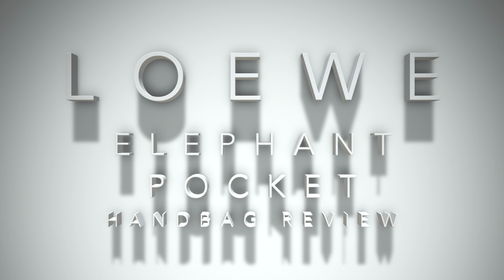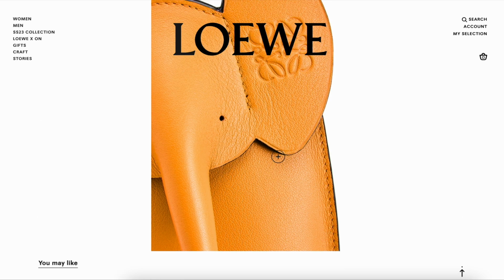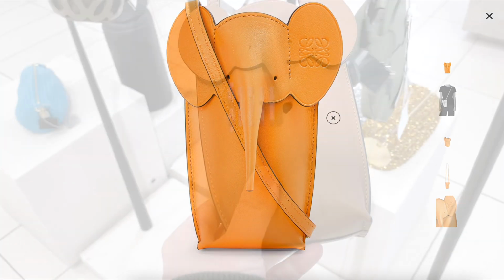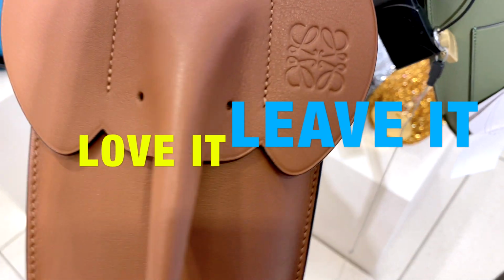Now, there are so many handbags within the Loewe handbag collection. I know it's worth reviewing more, and I would love to hear from you if you have other suggestions. But in the meanwhile, for this elephant pocket in classic calfskin for $1,280, do you think it's worth it? Would it be something that you would love, or would you leave?